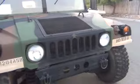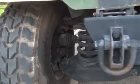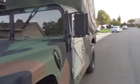So it's got blackout lights for driving at night right up here. Everything works. I have LED headlights coming for it, and this has got the real suspension in it. This isn't one of the civilian models. This is a genuine military version of it. It was rebuilt in 2008.